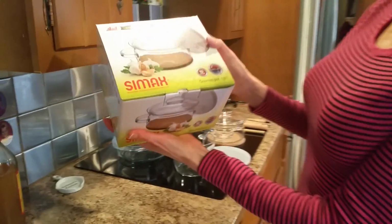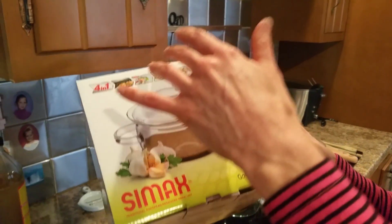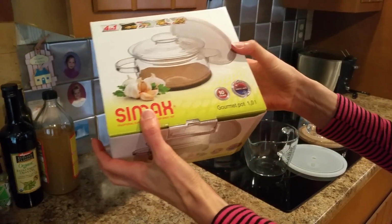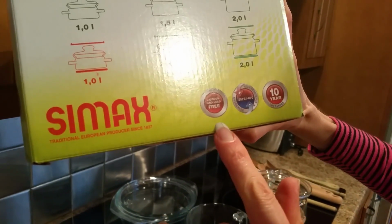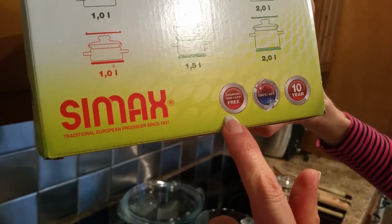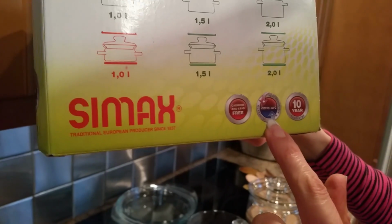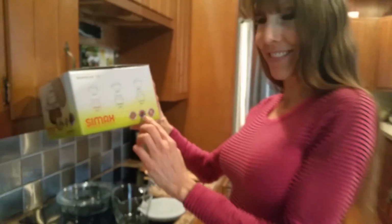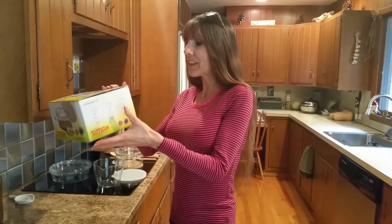This is how they come, in these really neat boxes, and it tells you they're 4-in-1. They can go in the oven, on the cooktop, in the freezer, and in the microwave. It's just so awesome. And look at this, it has a 10-year warranty, and over here you can see it's cadmium and lead free. This is their temperature range. It goes from 572 degrees, that's hot, all the way down to 40 below zero. That's intense. Of course, the readings are a little different because it's the European metric system, so I converted it for you. It's just so amazing.